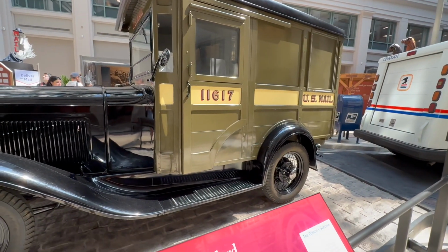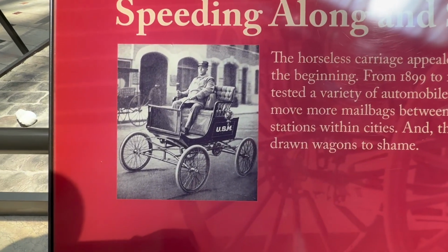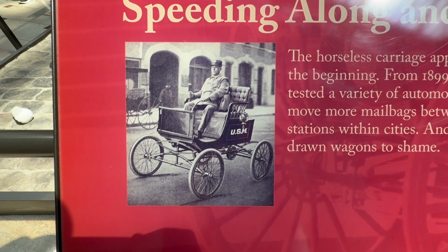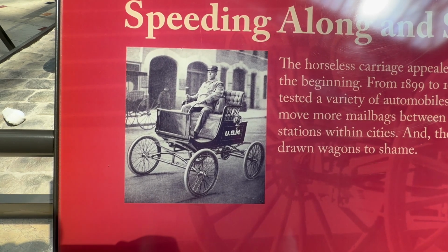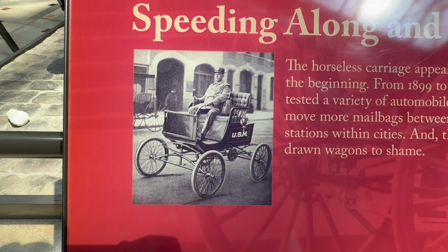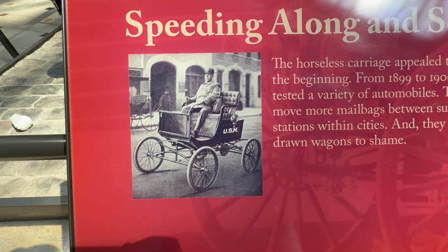Speeding along and setting a standard. The horseless carriage appealed to innovative postal officials from the beginning. From 1889 to 1906, postmasters in several cities tested a variety of automobiles. These new vehicles were able to move more mail bags between substation post offices and rail stations within cities, and they did it at the speed that put horse-drawn wagons to shame.